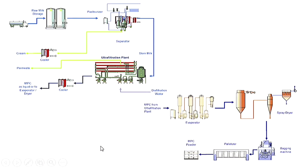This is for preparing powdered milk. So, the whole process flow diagram again. Process flow diagrams, about changing phases of materials, is something that you learn in this course.